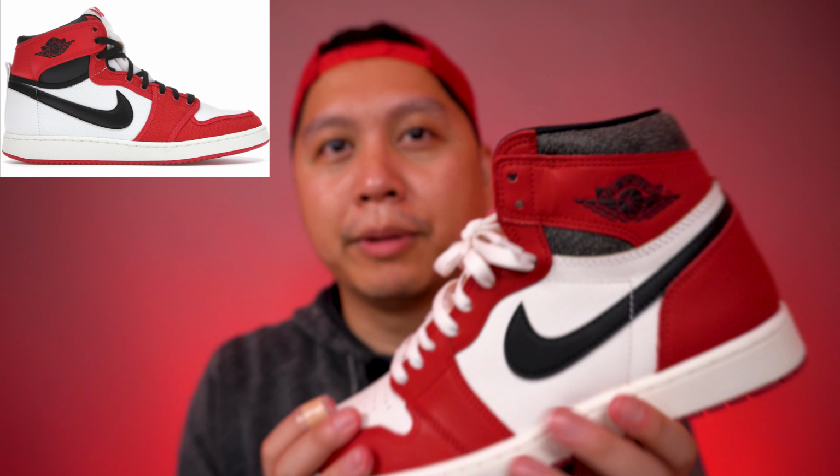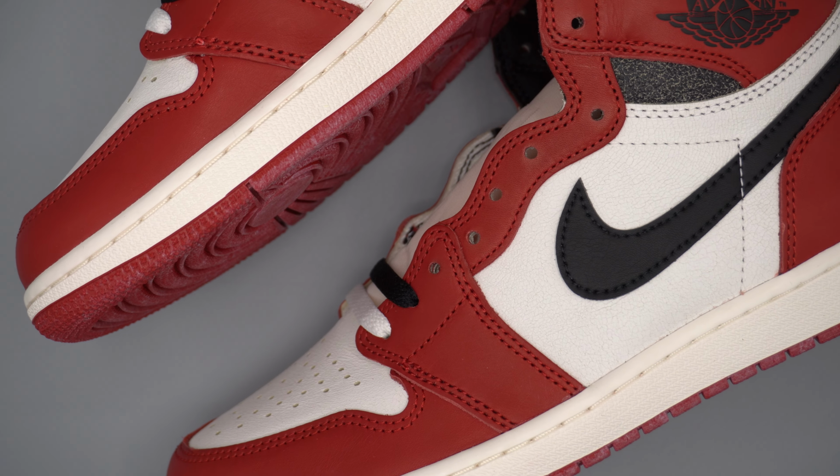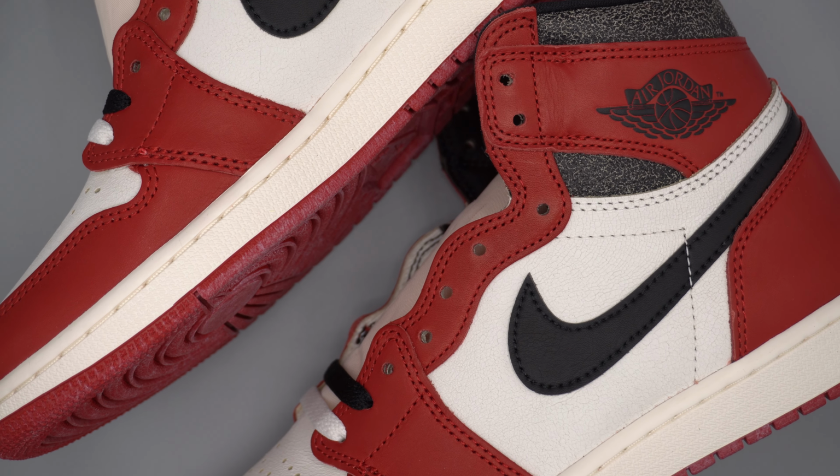When I first saw pictures of this shoe, I wasn't really sure how I would feel about it because I have a pair of Chicago Air Jordan AJKOs, and obviously this is not the same kind of model or shoe, but it's the same colorway. And I thought they're pretty cool. They're some of my favorite AJKOs, but this shoe with all the details and everything else really impressed me at first glance.